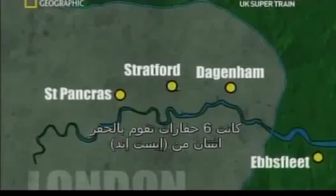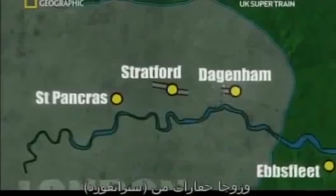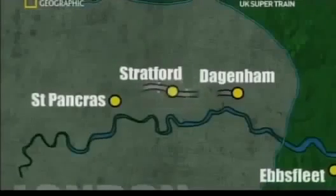6 TBMs in all are burrowing. 2 from the East End and 2 pairs from Stratford.